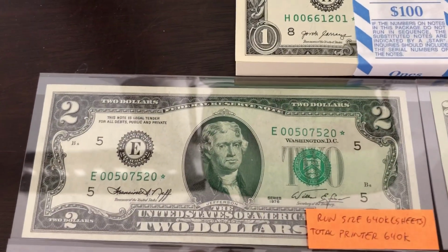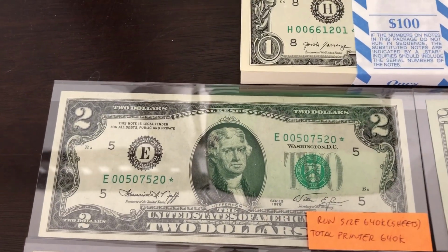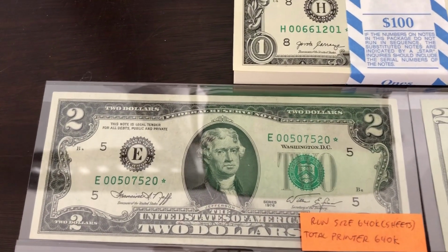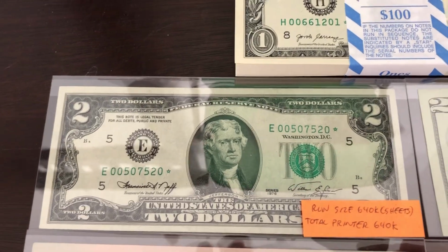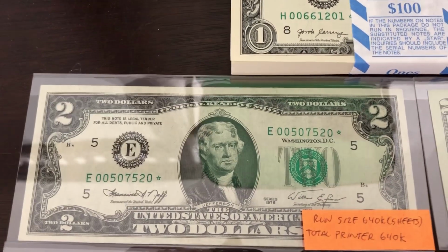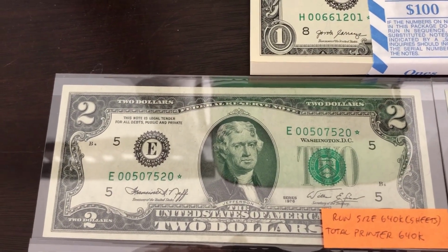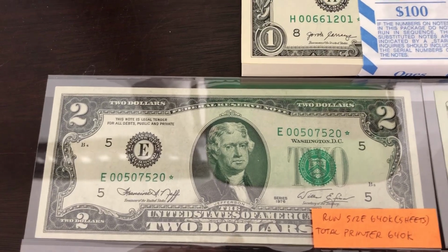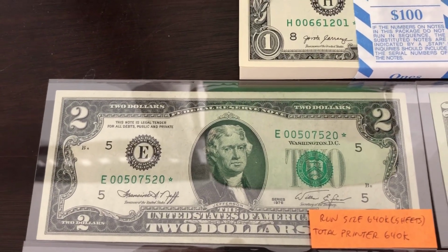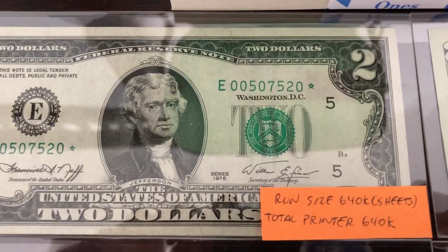Next is a deuce. This is a 76 deuce, not the newest version, which is the 2017A, but this is the first year it came out in Bicentennial Year series, and believe it or not, this is actually a semi-key date here in a very solid looking condition, high AU I would say, with some light handling. The Richmond district, which this one is semi-key with 640,000 notes printed total.